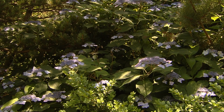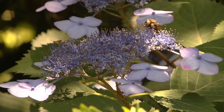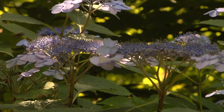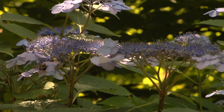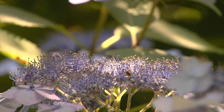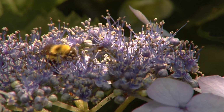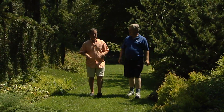Tucked away behind a wall of conifers, this dwarf variety of blue Lacecap hydrangea is thriving. Although not typically thought of as a plant that grows well in Vermont, there are new winter-hardy varieties of hydrangeas available. They bring a pop of color to landscapes in late summer and fall, and Lacecap hydrangeas are a favorite of pollinators.